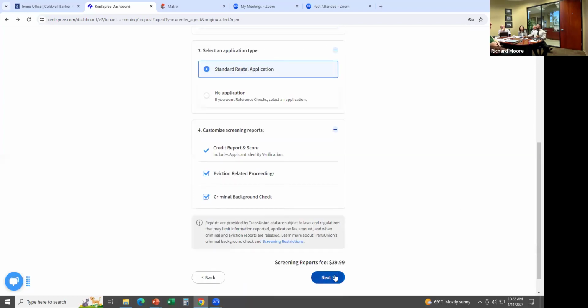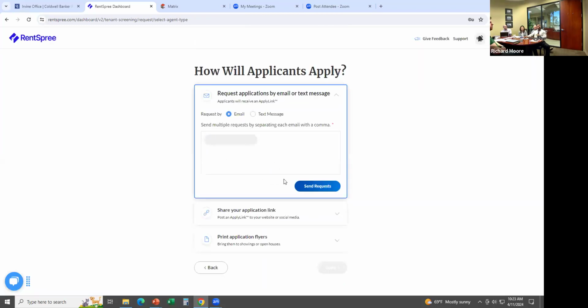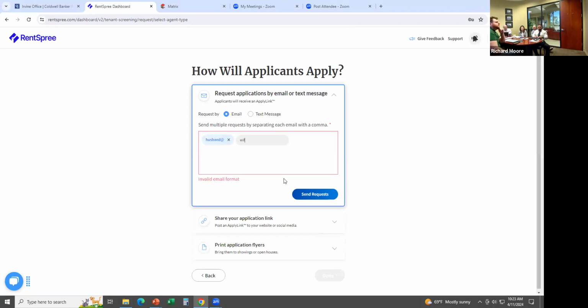And sometimes you don't need him to qualify for the property, right? There's a certain income requirement, like 3 times the monthly rent. It's kind of the standard, right? 2.5 for us. Yeah, 2.5, 3 times. So if you don't need the son's income, I wouldn't even check their credit at all. Okay. Then you're gonna click on next and see down here, they're only gonna pay $39.99 per person. So here you're gonna say husband@gmail and then wife@gmail, right? And then you click on send request, and then they're gonna get an email.